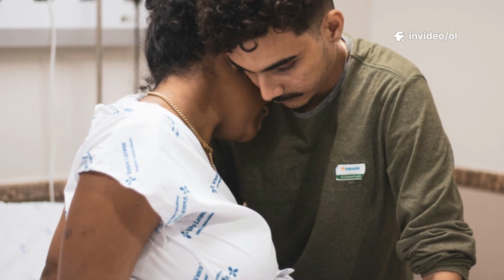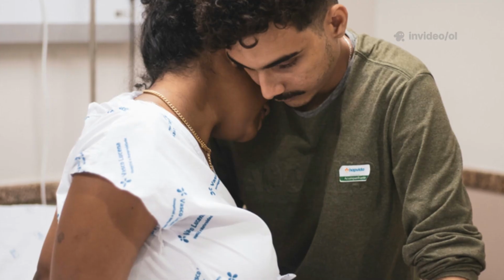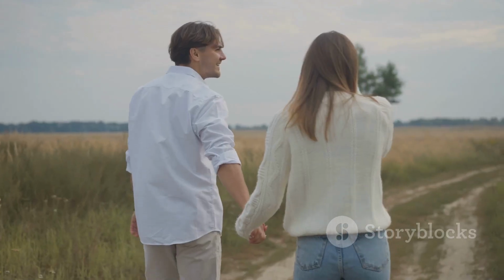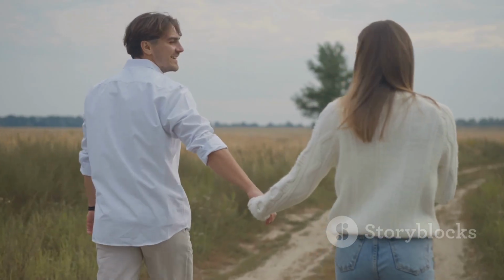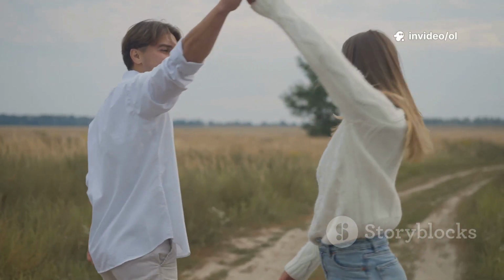Going through a testicular biopsy is a significant step, and it is normal to feel a mix of emotions. You might feel hopeful about the possibility of finding sperm. You might also feel anxious about the procedure and the potential outcome. It is important to acknowledge all of these feelings. By taking this step, you are being proactive. Many couples have walked this path before you and successfully had children with help from these procedures. There is real reason for hope.